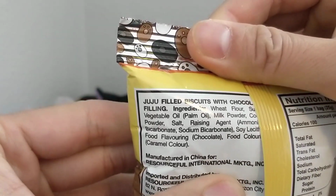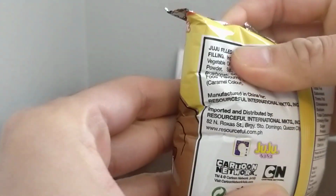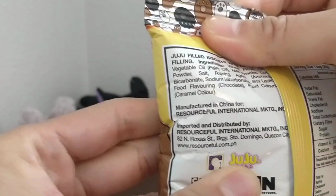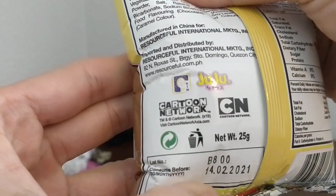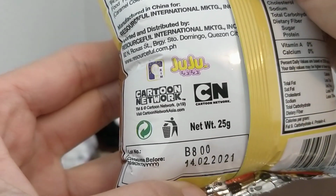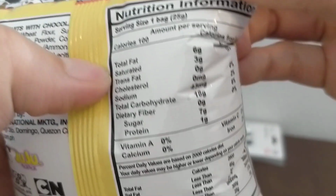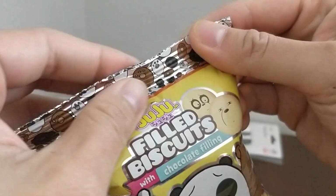Ingredients. Okay, manufactured in China. Imported. Cartoon Network. Expiration, next year, nutritional facts. Yeah, let's see how this is.